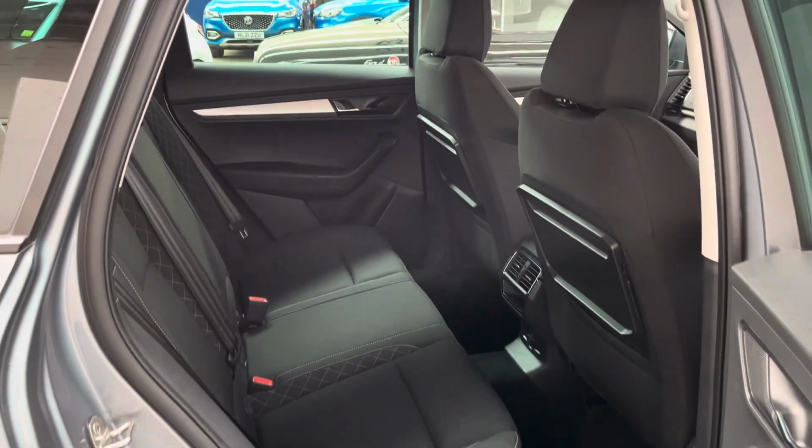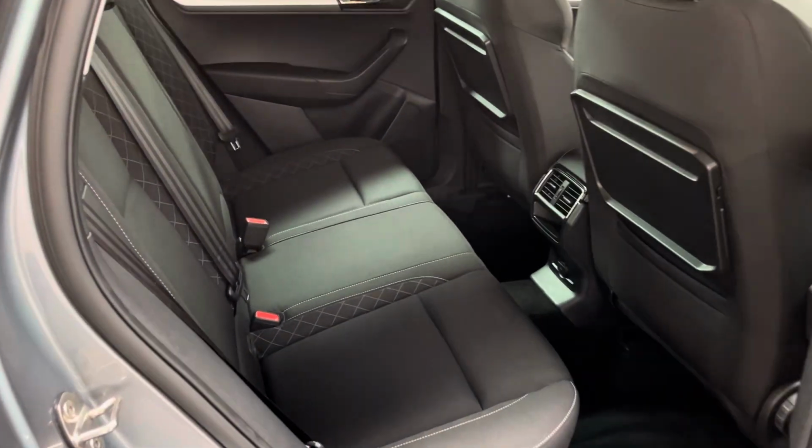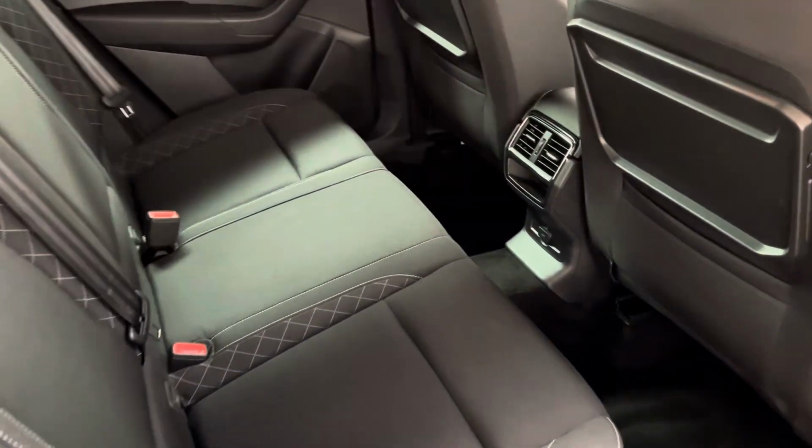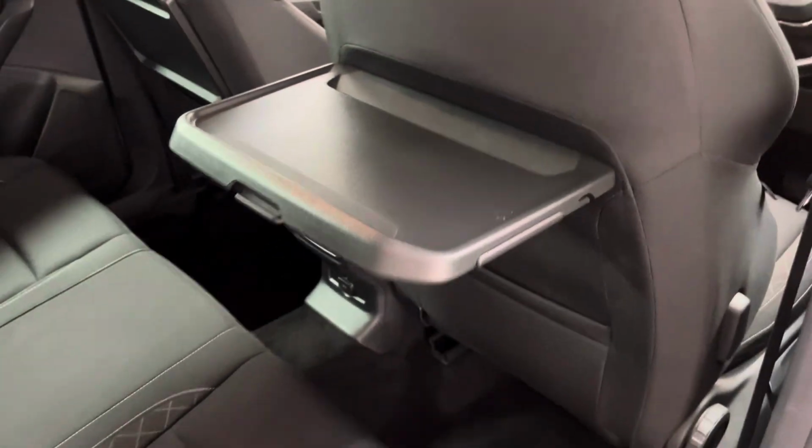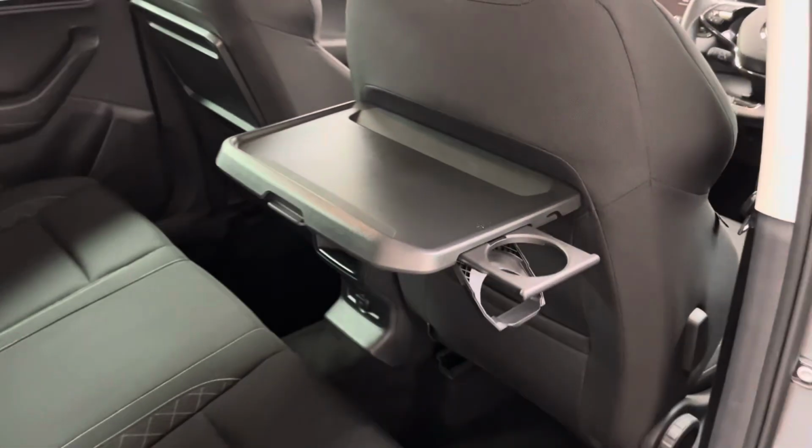The Karoq's a great car for the family, so nice wide door opening, lots of legroom and headroom there in the back, and the rear bench has 3 individual seat belts. Rear passengers have their own air vents there in the centre, as well as a 12-volt socket, and then you've got these brilliant fold-away picnic tables with a cup holder, which the kids would love.